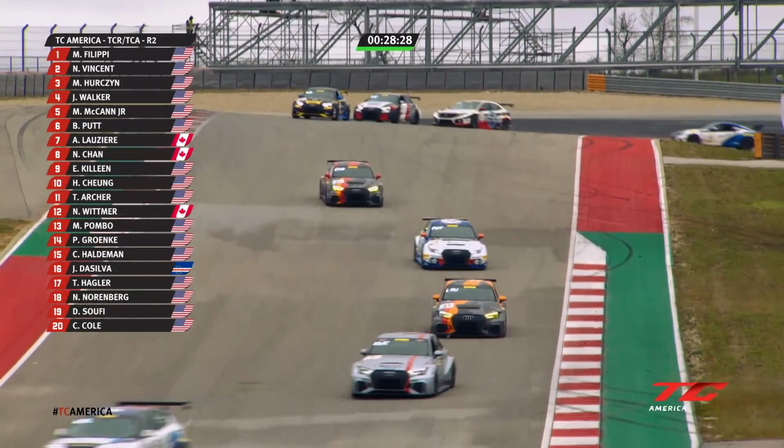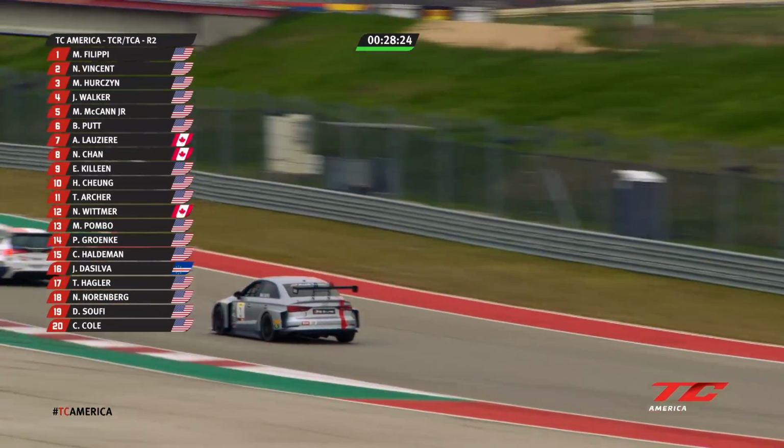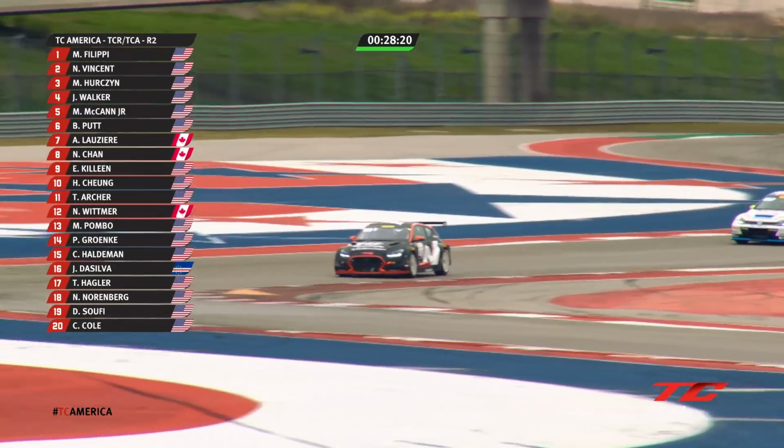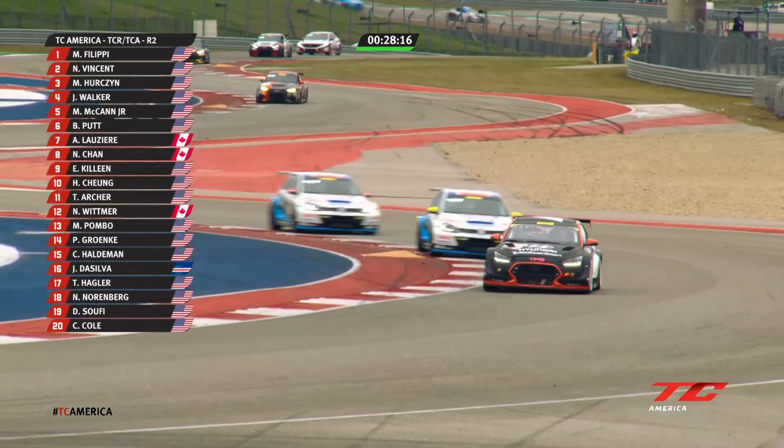It's back under control. Fortunately, no one was close enough to him to create any contact situation. McCann having a really nice run here. He leads the TCR Cup brigade. The field starts to stream through these high-speed S's.